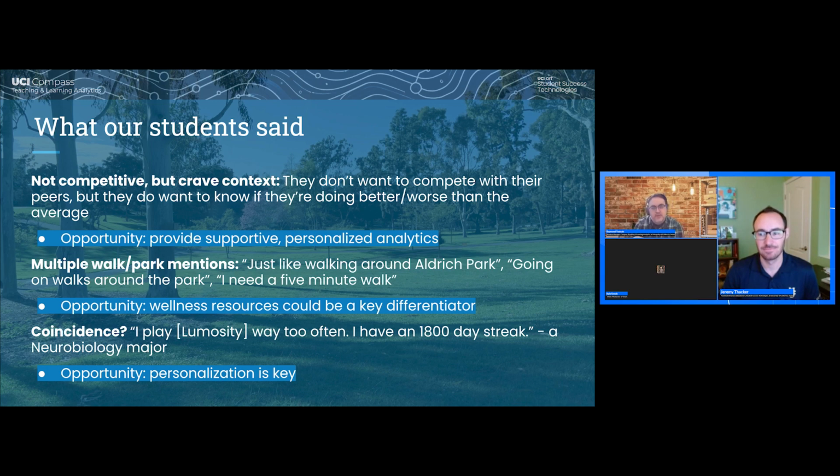Some of the key things that we pulled out of that were that our current students are not competitive. They almost all said they don't want to compete with their peers. They don't want to know how their friends did on their tests, but they do want context. They want to know how they're doing relative to their peers without knowing how their peers did. So, mean and median, all that kind of stuff. Those sorts of statistics and analytics are of interest to them.